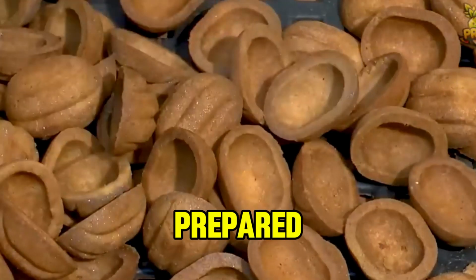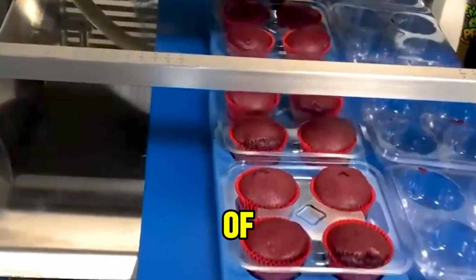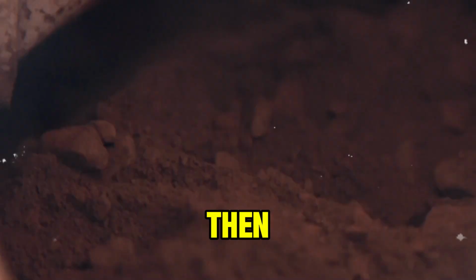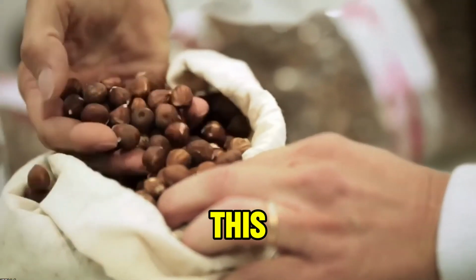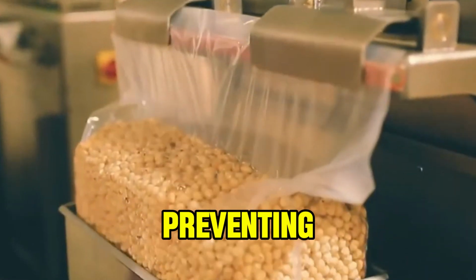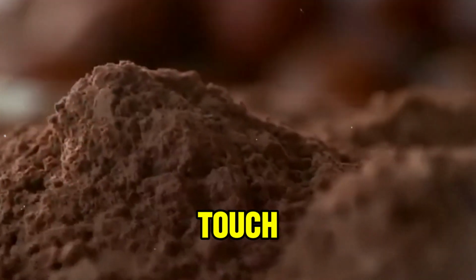All the ingredients are prepared in the factory and all quality tests and controls have been completed. Combining the primary ingredients of Nutella commences with the combination of hazelnuts and palm oil, which results in a rich and creamy base. Cocoa powder is then added to intensify the chocolate flavor, and sacks of sugar are added to complete the basic mixture of hazelnuts, cocoa, and oil. This mixture is the essence of Nutella, as it is responsible for maintaining consistency and preventing solidification. Following the addition of skimmed powdered milk as a stabilizer, the aroma is enhanced with vanilla extract, which elevates the cocoa flavor and adds a distinctive touch to Nutella.